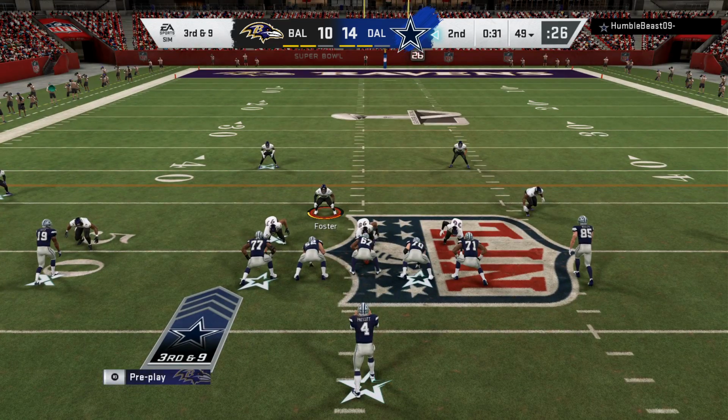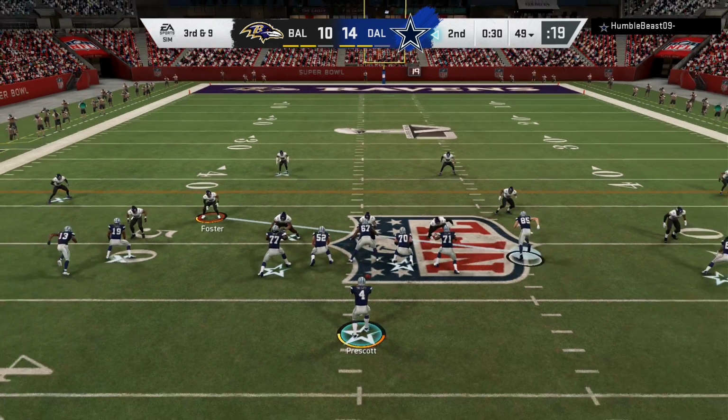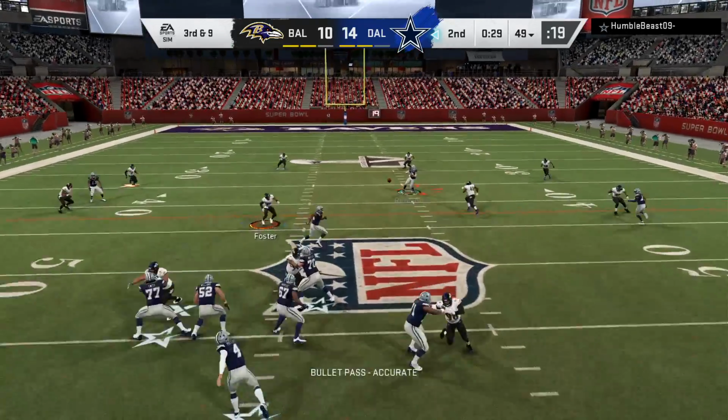56, the mark, boy. 56. Check 56. I got you. I got you. We're going to 53. 56 the mic. 56 is the mic. 26. Prescott from the gun.